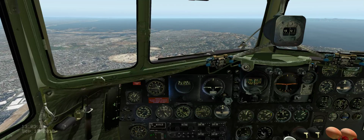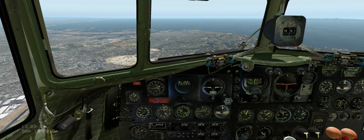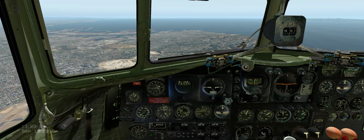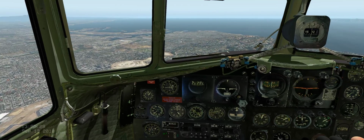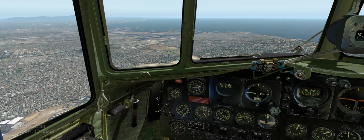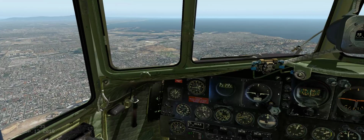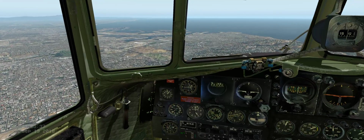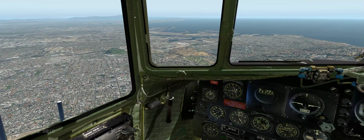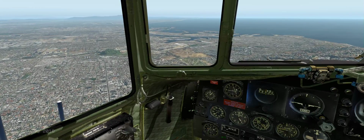SoCal approach, Douglas 473 Delta Charlie, 4,000. Douglas 473 Delta Charlie, SoCal approach. Traffic 11 o'clock, 10 miles, opposite direction, Pipe for 6 at 6,000, descending 4,000. Negative traffic, 3 Delta Charlie. 4 Alpha Golf, traffic 11 o'clock, 7 miles, opposite direction, DC3, 4,000. Negative traffic, 4 Alpha Golf.